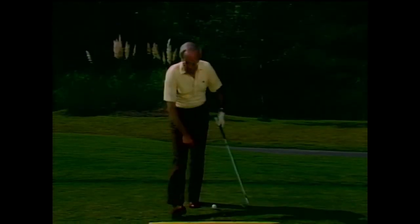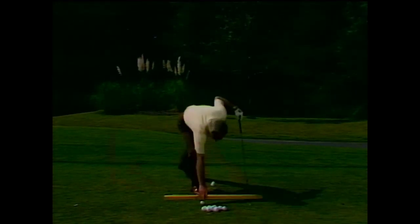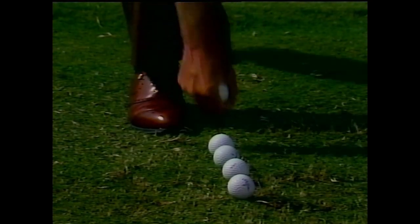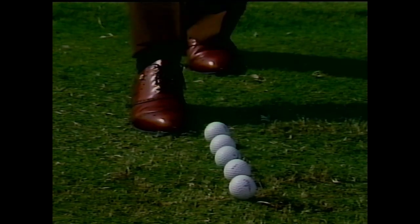And then we have a fun-looking drill called the machine gun. Tee up 5 balls, slightly off the ground again, and this will help you sense the movement of your body with each part contributing its fair share. The purpose of this drill is to develop the harmony between the movement of the feet and legs with the swinging of the arms and the club.